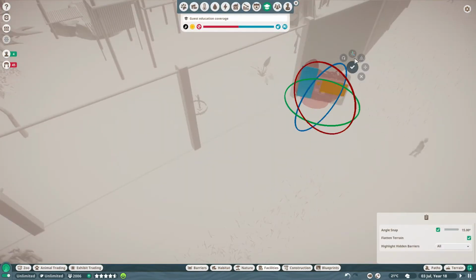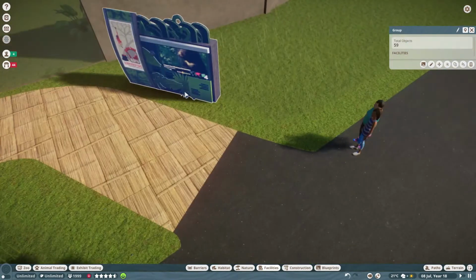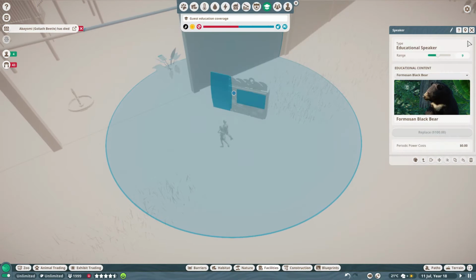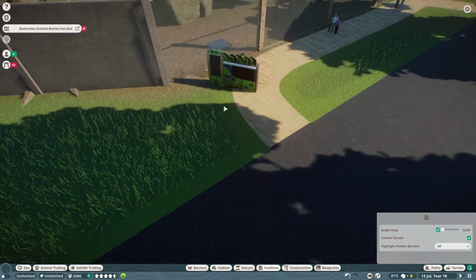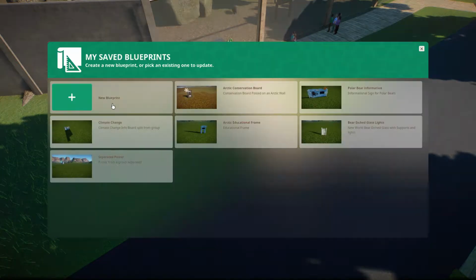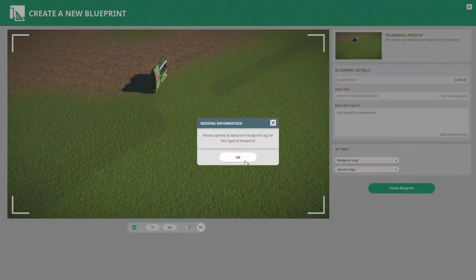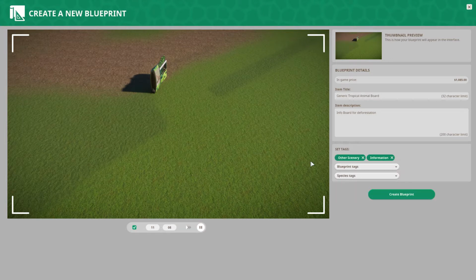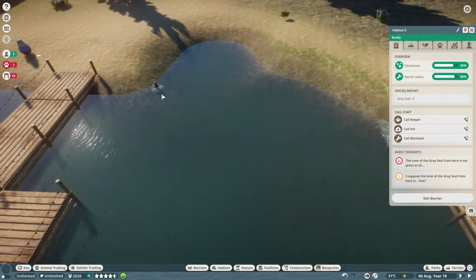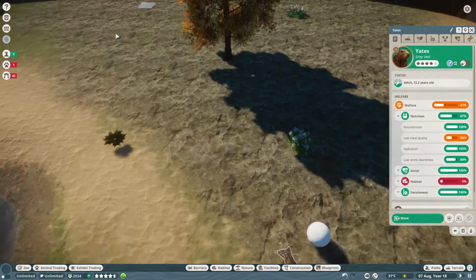But yeah, I think overall they're very simple habitats. None of them are over the top or crazy, because I didn't want to risk the bears escaping at all. I just wanted them to be safe, obviously.